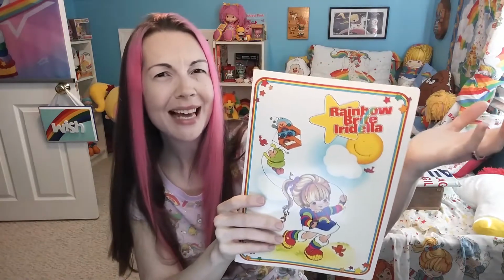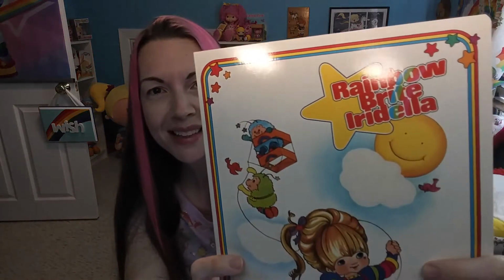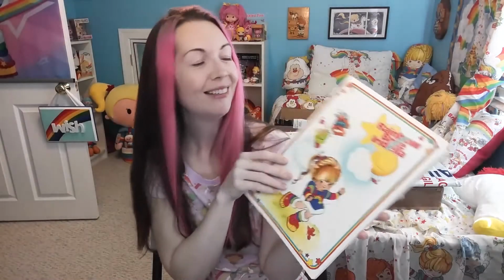That's one thing I always loved about Strawberry Shortcake, like Mr. Sun, was that his name? The Sun character that talked was actually one of my favorite characters. So I love that they have a smiling sun on something that's Rainbow Brite, not Strawberry Shortcake. That's precious. Love it. And oh, this is so cute.